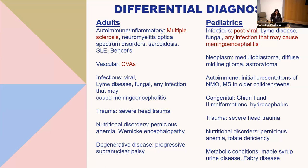In pediatric patients, post-infectious etiologies are thought to be the most common presentation of horizontal gaze palsies, followed by brain tumors. Other etiologies considered in pediatrics that would less commonly present in adults include Chiari malformations, nutritional deficiencies, and metabolic conditions. There's also concern that this may represent an initial presentation of a more chronic demyelinating lesion in this patient, particularly since repeat antibody testing could not be performed.